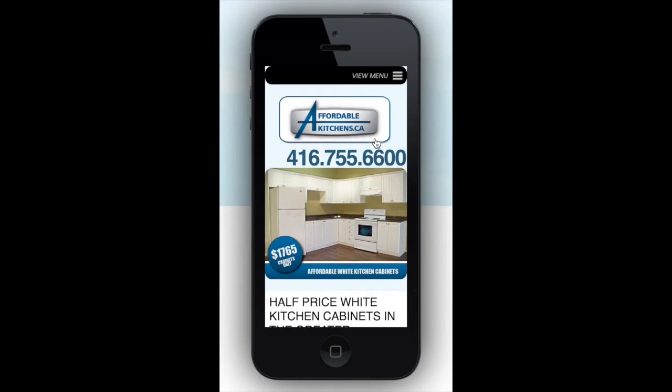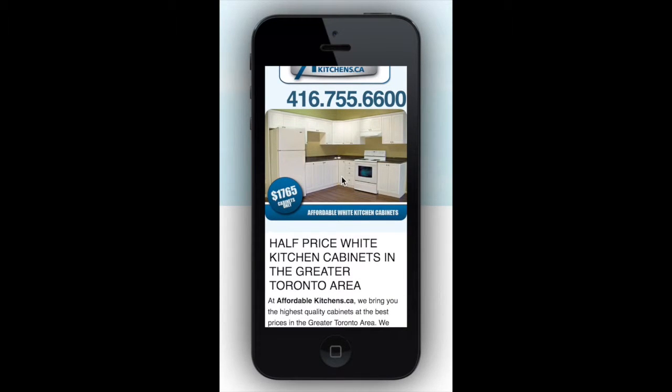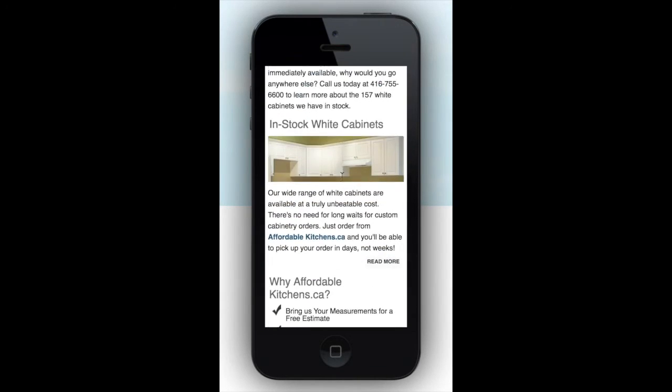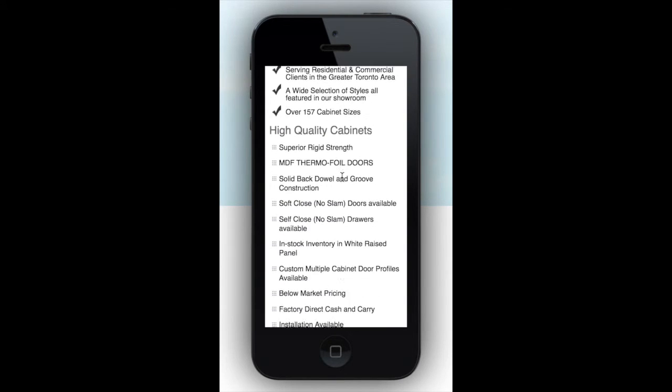So right here is a great website that's mobile optimized. Right away you can see they have a phone number here that's clickable, meaning that I could call them right by clicking that. And if I'm on the phone, that's a great option for me right there. Moving down, they have a nice picture and great content all the way throughout, where you could easily read and digest the information that's shown on your mobile device.